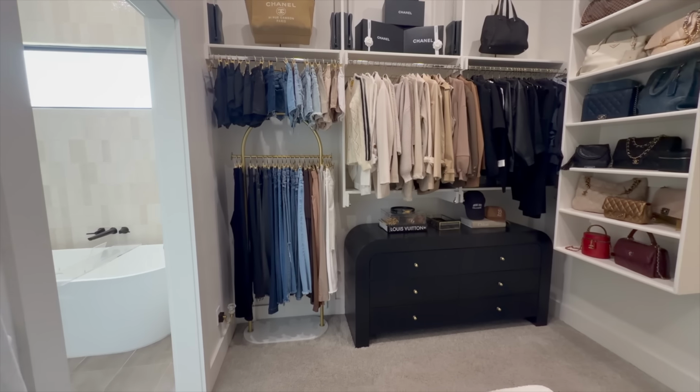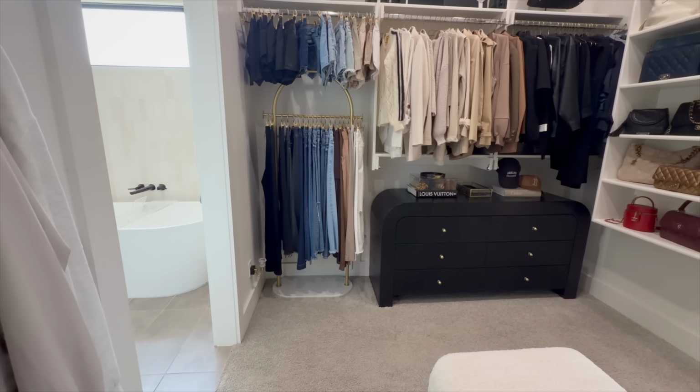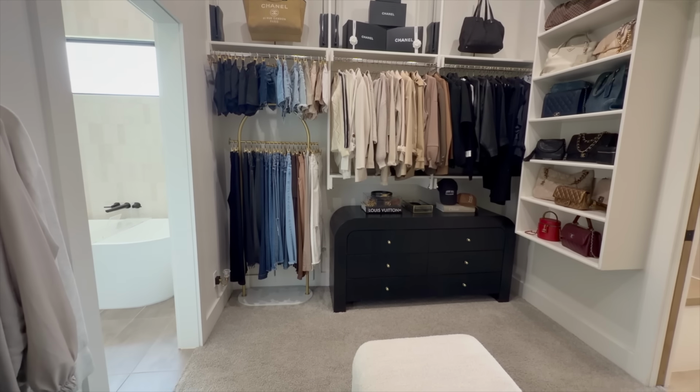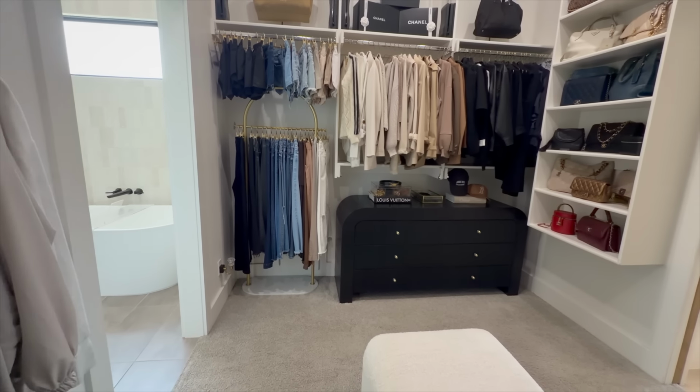So I gained that space. And then my jeans we just have on that stand, but I think we might add a permanent bar there as well. But that has given us so much more storage, and so it freed up storage in my dresser. So let me show you what I did with that.